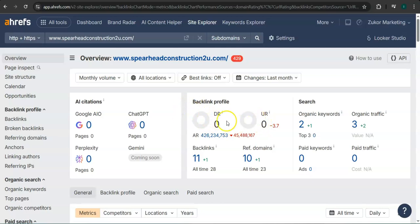And an important way of raising these numbers is through the backlinks and referring domains. So a backlink is essentially a shoutout or endorsement from another website, and that's coming from your referring domain. And right now you have 11 backlinks and 10 referring domains. For your keywords, you have 2 keywords, and in the last 30 days, your website had 3 visits or traffic.